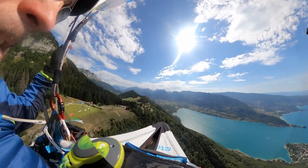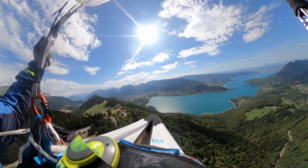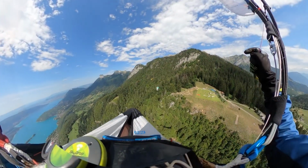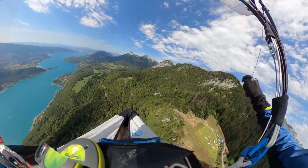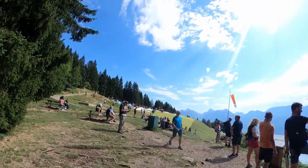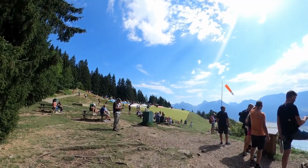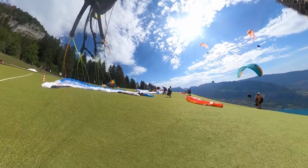Here we can see the takeoff to the left, and let's turn around, and now we can see the takeoff in front of us. During the time I was here, the wind never came directly from the front. Here it even comes from the back. But most of the time it spilled over from the north.